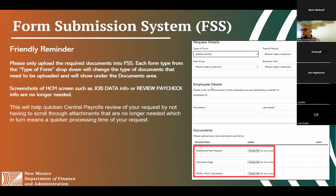Friendly reminder, when it comes to the FSS, please only upload the required documents that are asked for in the type of request that you're submitting. When you look at creating a new request on the type of form, anytime you change this and there's a drop down, it will auto-populate the documents list that are needed for that type of form.